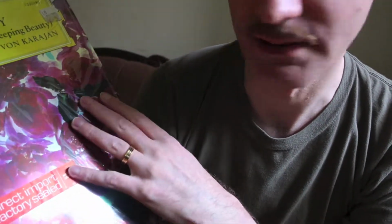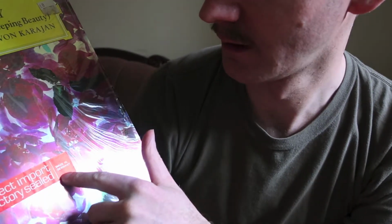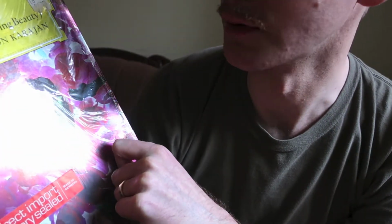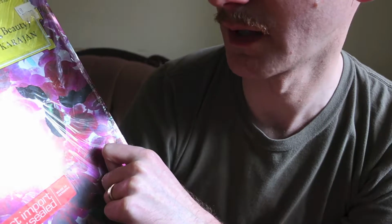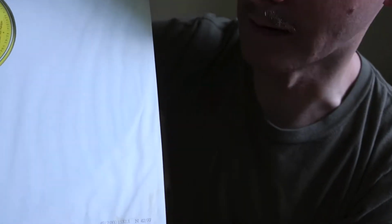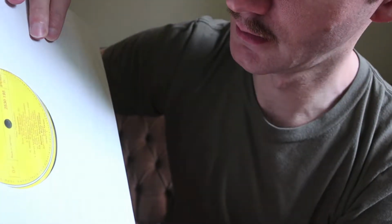Now, interesting to note, this is still in the shrink wrap. Was a direct factory import from Germany. When it was purchased here, I'd probably say this is the late 70s. Doesn't really say on the record itself. Let's take a look at the inside. Oh, I see a 77 there, so I'm assuming that's the year it was released, or printed, pressed.